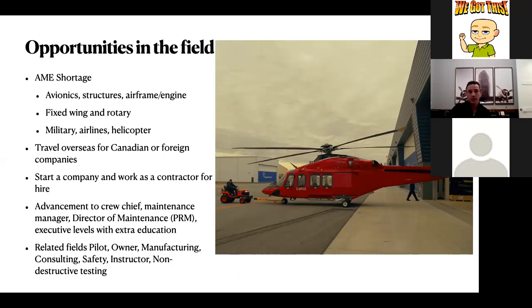Before COVID, there was lots of ability to travel overseas, either for Canadian organizations or for foreign companies. I think things are starting to open up there again. You can start your own company. You can work as a contractor, or you can work as an employee for an organization. There's lots of room for advancement.